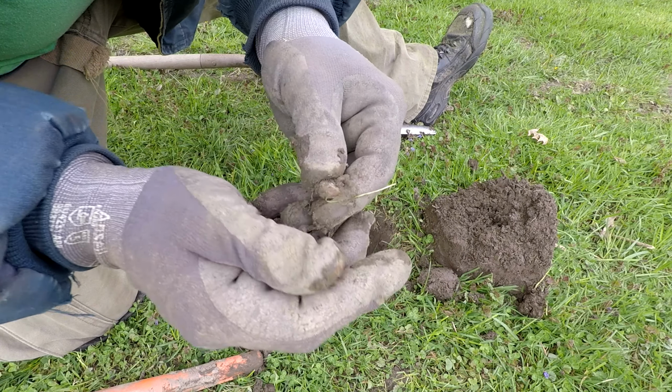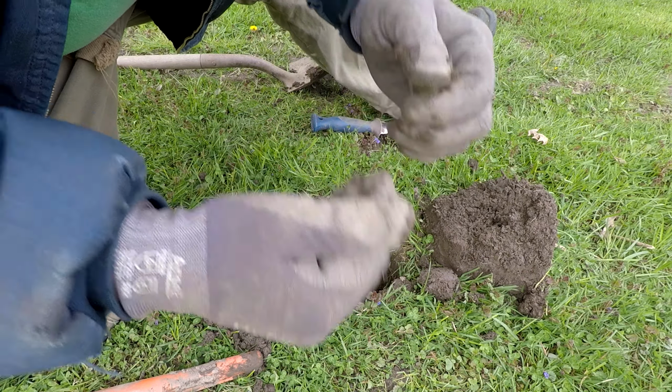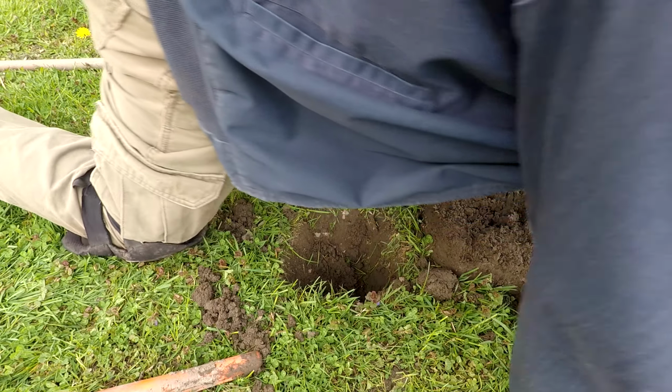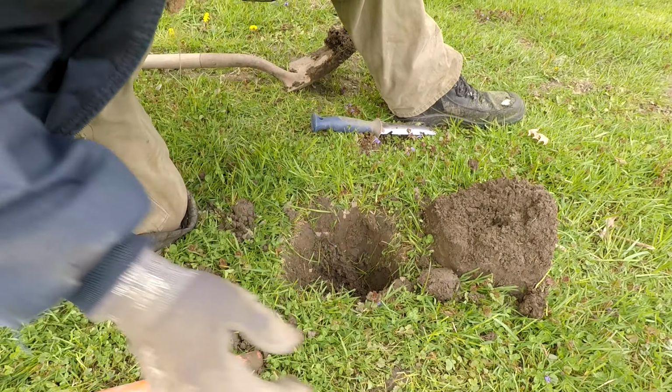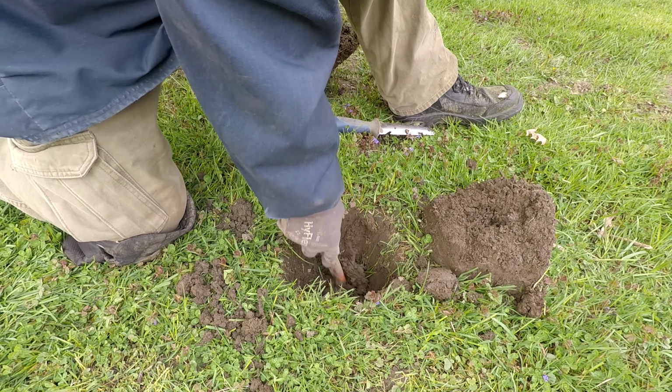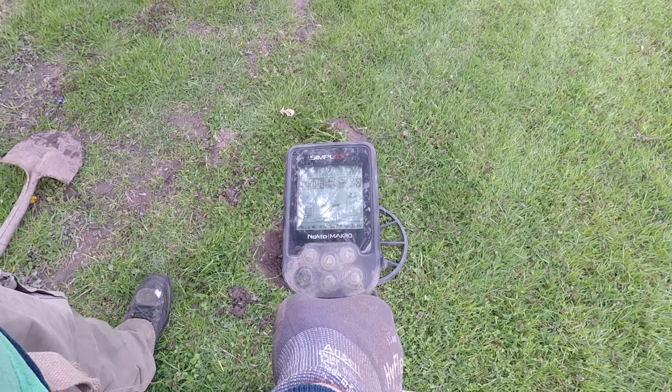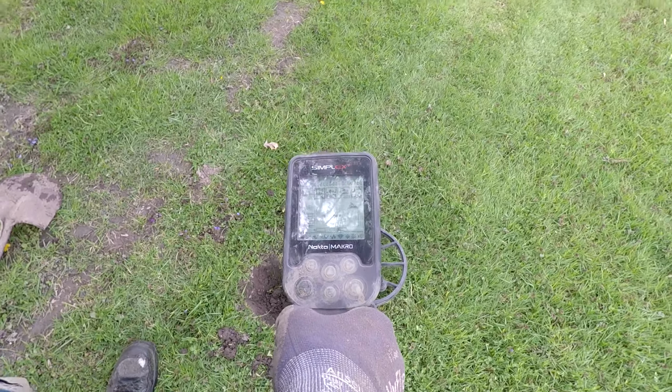Man, I don't think that would ring up 90 something. Let me see what it's ringing up. That's definitely not ringing up 90 something. Might have something else down there. Okay, got that little piece of lead or something out of the hole, but I'm still getting that 90 signal.